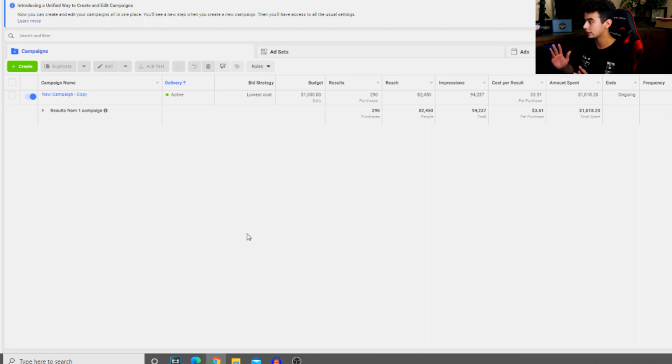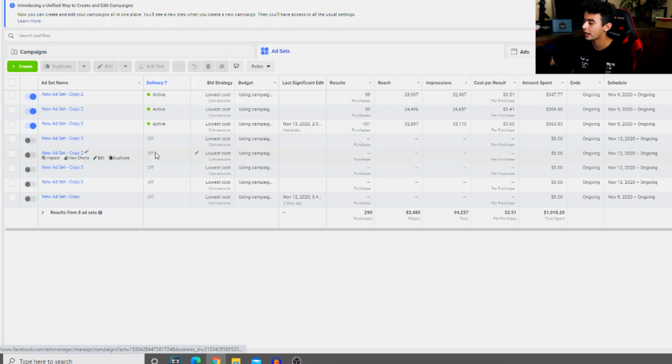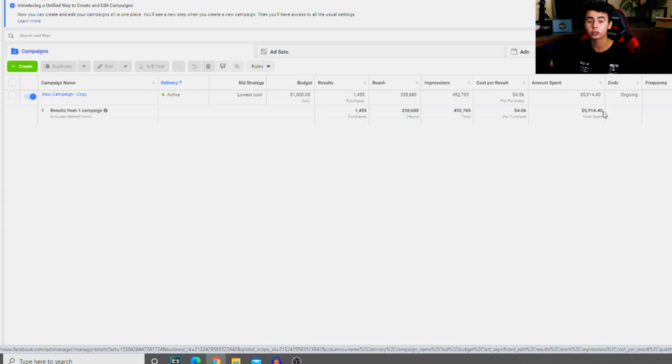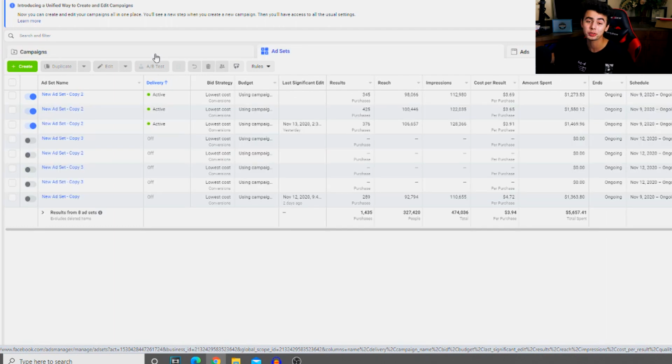We are at a $3.51 cost per purchase. Again, Pixel doesn't track everything. This is about a $3 cost per purchase. So if we go to the ad set level, this is really what I want to show you guys. I'm only running 3 ad sets. Now, as you guys know, in order to generate that $42,000, I've spent $5,914 on ads this month. I mean, you could be spending that on like Gucci or whatever, but I spent it on ads.